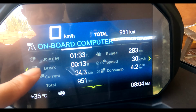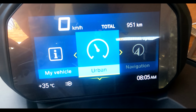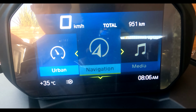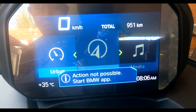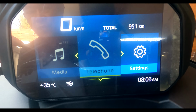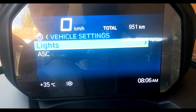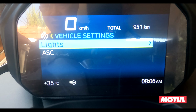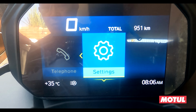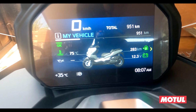You got your time for your journey. This is your break time, how long you took a break. And then you got your navigation if you want to hook it up with your phone, but I need the app, which I did download the app. Media, again, you can hook it up. You got Bluetooth there, and you got your hands-free for your phone. So many things to look at, and I'm glad that BMW has this for this model as well, not just in the bigger and more expensive models, right? It's very easy to understand and it's very easy to operate.